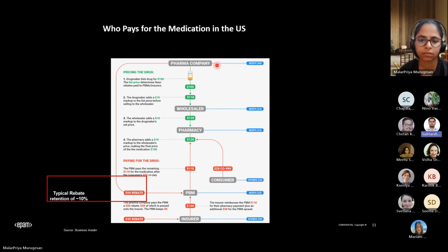So the first workflow is the one highlighted in green. A pharma company manufactures a drug, and they decide the cost of the drug. Let's say $100. The drug maker lists the drug for $100, and they make a list price which determines fees and rebates paid to the PBMs or insurance. An additional $10 is added by the pharma company, and they sell this product to a wholesaler for $110. Now, what does a wholesaler do? They add 10 more dollars to the product and make it $120.